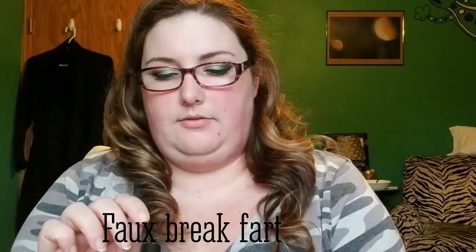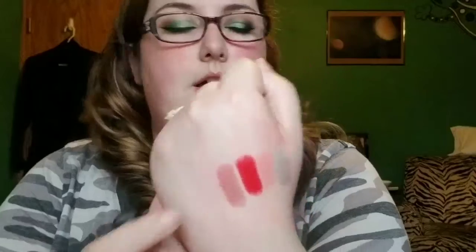The next one is a satin, and it's Faux, like F-A-U-X. Like faux in a way. It's like a nude. It's a peachy nude. It's a mauve. This is my everyday color. I like this color. If I mispronounce the name, I'm sorry. But I do like that one.